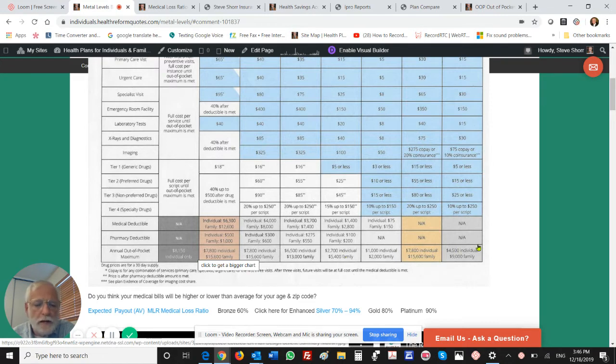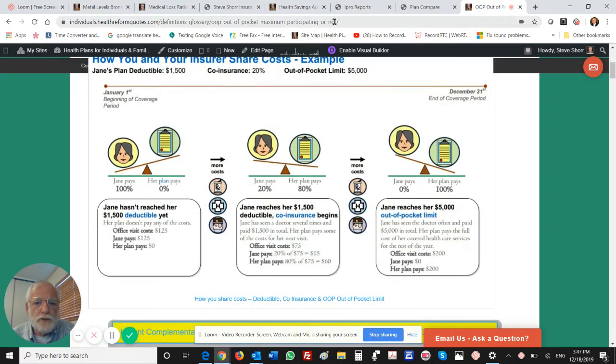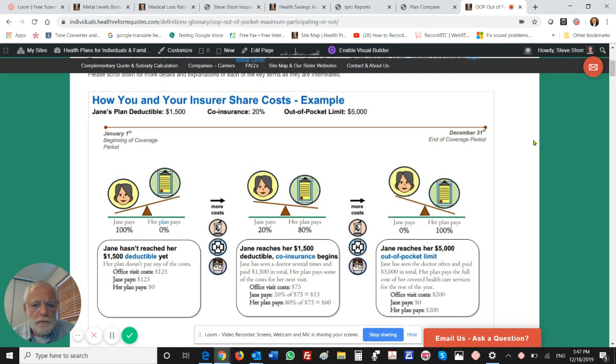So you can have a $1 million claim. You don't pay 20% of that. The most you pay is the annual out-of-pocket maximum. And here's a page, and I'll put this URL at the bottom, that explains it. So first you pay your deductible, then you pay your 20%.